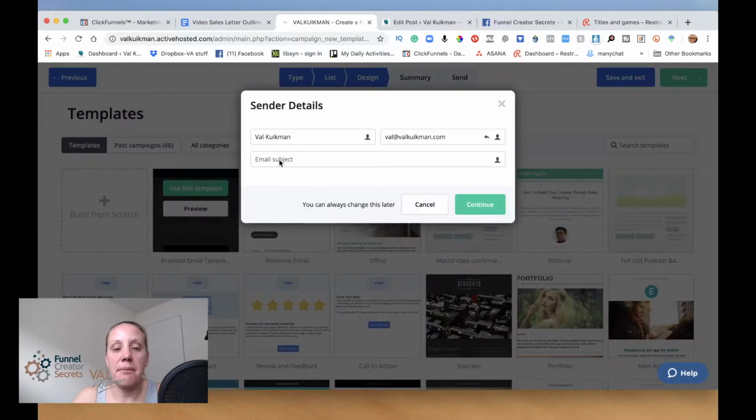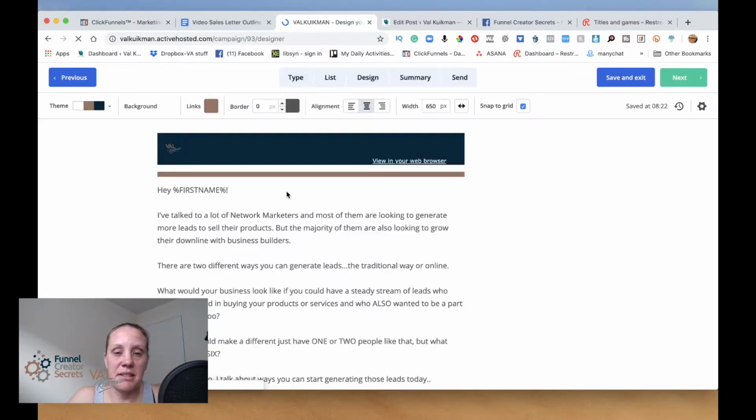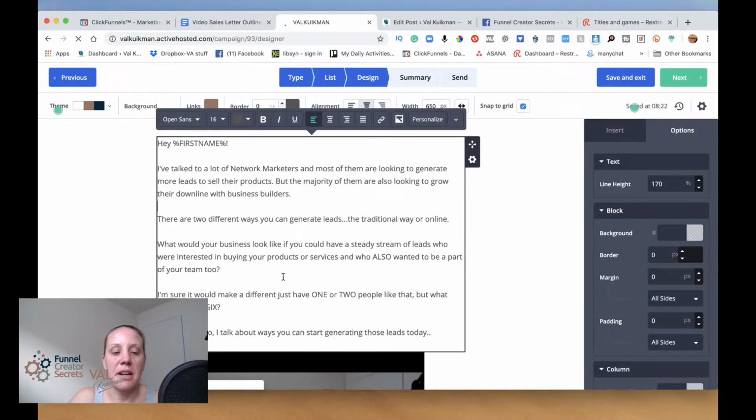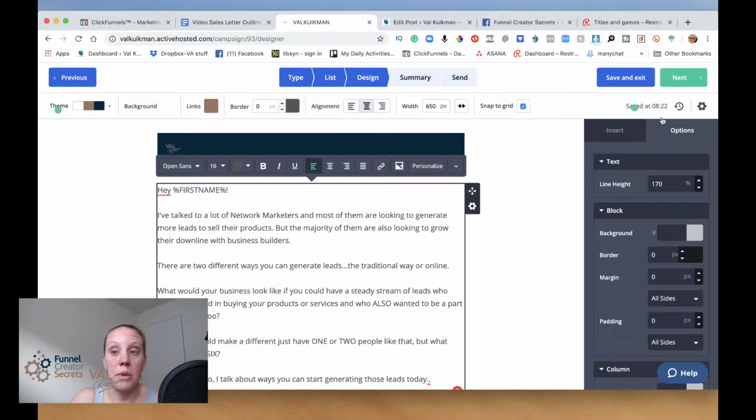So I'm going to use this template, and you put in an email subject. I would do something like, your weekly marketing roundup. Click continue. The key here is to choose the RSS triggered. In Aweber and Get Response, they have something similar where it's an RSS feed. And you can put whatever you want in here as a baseline, like here's your weekly roundup of posts, or something to that effect that you could use every week. Check out the ones below. You're going to click next.